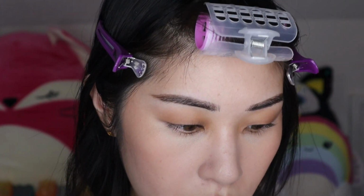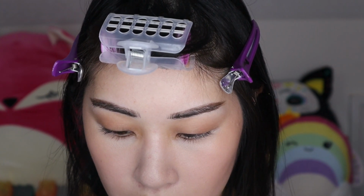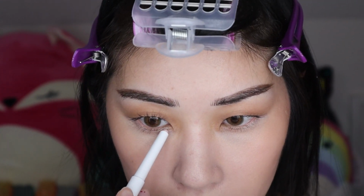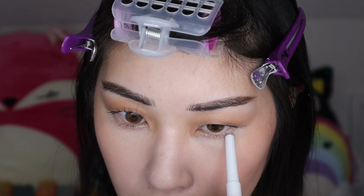Now, I do personally prefer having some kind of lower lash line definition, so I'm going to use this UNLEASHIA Pretty Easy Glitter Stick. It's not glitter, but it has a glittery effect, very unlike a lot of others. It's definitely super unique to Korea and UNLEASHIA in particular. It has such a unique finish. I'll show you. Do you see that? It has very little base pigment. It's kind of like Shiseido Aura Dew, but in a stick form. So it's so easy to use. You just swipe it on. How subtle that effect is.